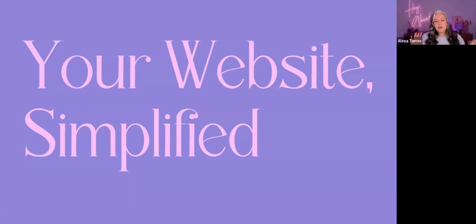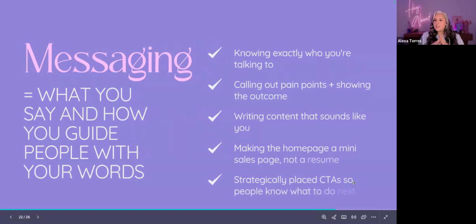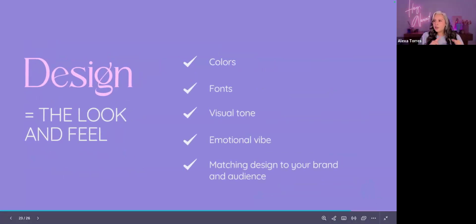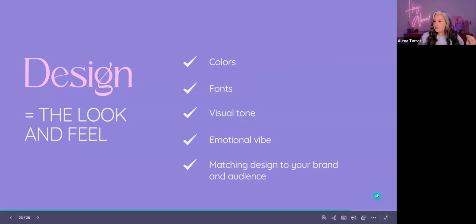Just a quick overview. If you want to take some screenshots of the slides, you're more than welcome to. You have messaging: what you say and how you guide people with your words. Knowing exactly who you're talking to, calling out pain points and showing the outcome, writing content that sounds like you, making the homepage a mini sales page, not a resume, and strategically placed CTAs so people know what to do next. For design, it's the look and feel: colors, fonts, visual tone, emotional vibe, and matching design to your brand and audience.